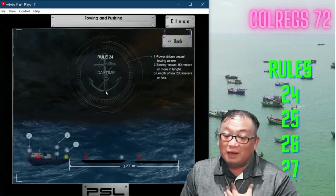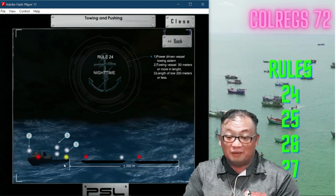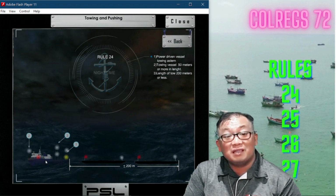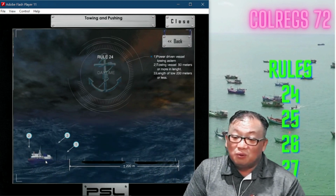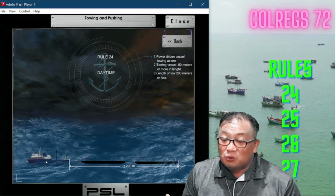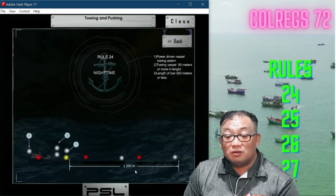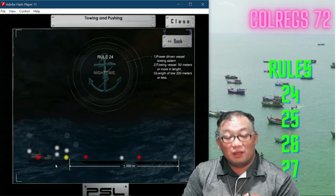There's daytime and nighttime. There's a towing light at the back, you can see, and there's a stern light. There's a sidelight. These are two masthead lights together. If it is more than 200, it has three masthead lights together. Okay, so the animations would show the length of the tow. Towing vessel 50 meters or more in length. Length of tow 200 meters or less. Okay, so this is a 200 meters or less tow. You see the sign? 200 meters or less. That's why it has only two masthead lights together.